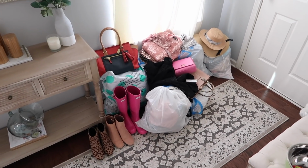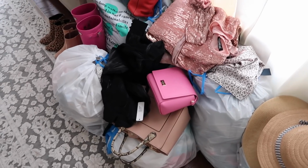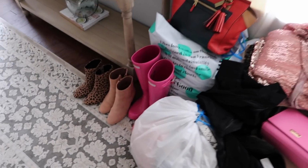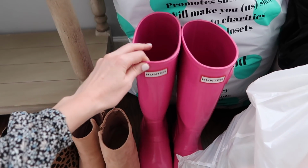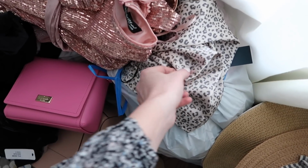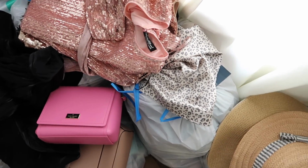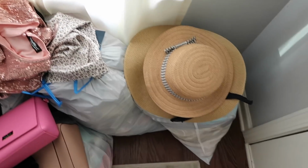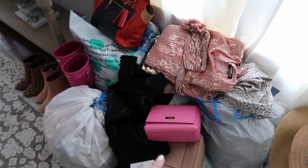And then here is the lovely pile sitting by the door for my friend to come pick up and take over to get posted on Poshmark. So I need to find another bag just to make carrying them out a little easier. Getting rid of pink hunter boots because I have another pair that I prefer the color, so I don't need 2 pairs. These boots, like I wore these like maybe once. Some items like this just doesn't fit me and I just never had time to return it, which I hate when that happens. It doesn't happen often, but just gonna go ahead and give that to somebody. And then some sequin stuff. So yeah, lots of clothes. 1, 2, 3, 4, 5, 6 bags, and then I'm sure a whole nother bag with all of these items.